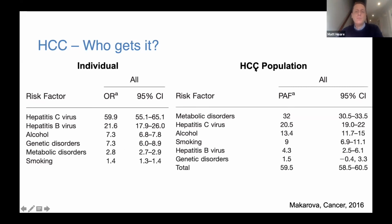you look at what comes across my clinic, and so this is the global HCC population. So if you take all of them and then ask the question, okay, well, what is the risk factor which gave me this bunch of patients? What you see is that the dominant population risk factor is now NAFLD. And that's because although the risk associated with NAFLD is relatively low, the numbers of patients that we've got are so overwhelmingly large that most HCCs are now coming from NAFLD.